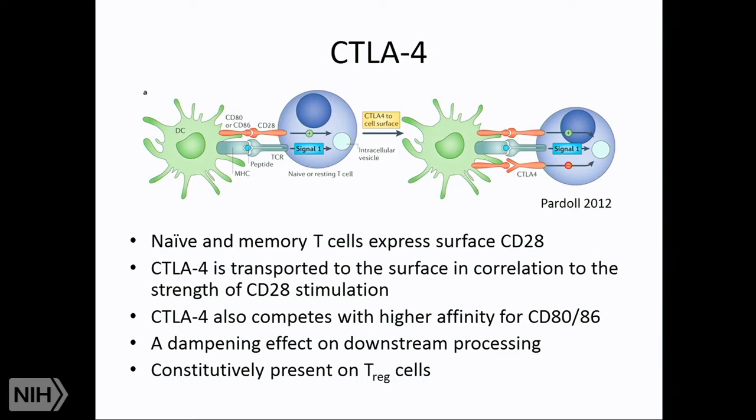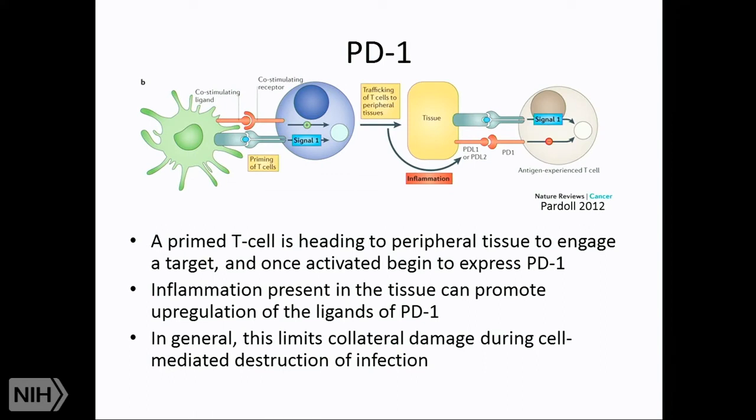And this was actually first described by Jim Allison, who won the Nobel last year. His co-recipient, whose name I always mess up, is a Japanese scientist, pardon me. But he was discovering at the same time PD-1, programmed death receptor 1, which works in a similar fashion, in that when you've got a T cell here that's been turned on and it's hit its co-stimulatory receptor, it actually goes out to the tissue where the inflammation is happening.